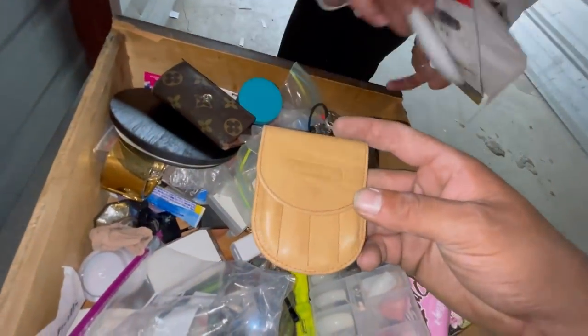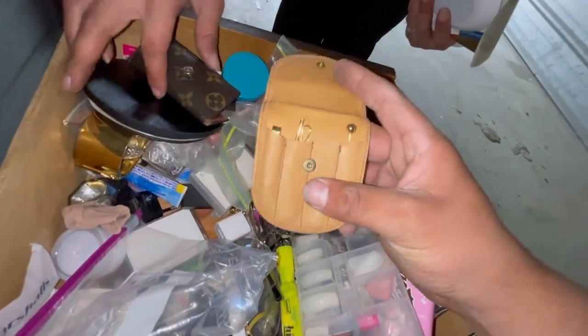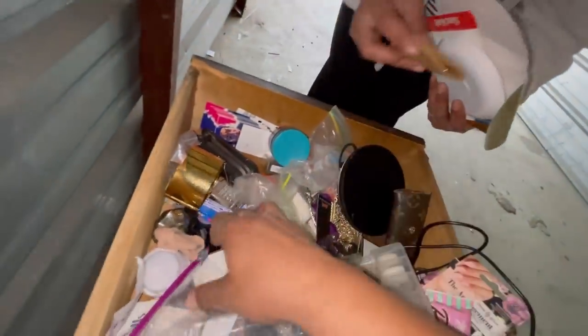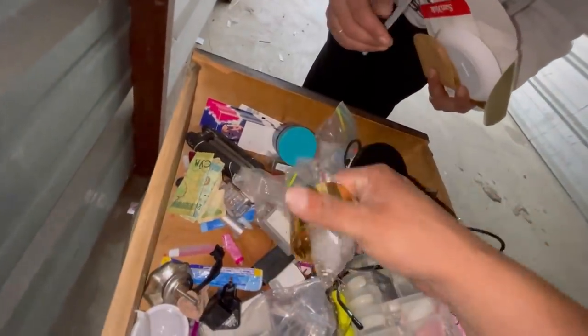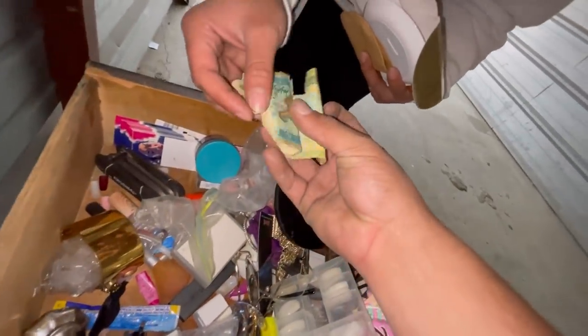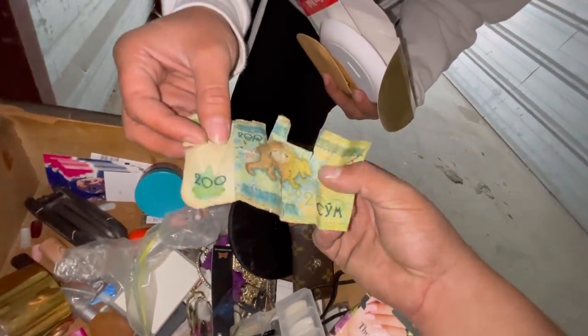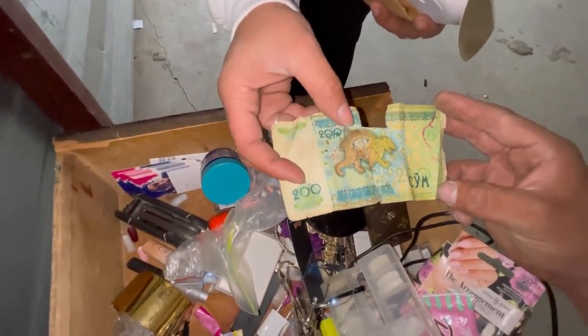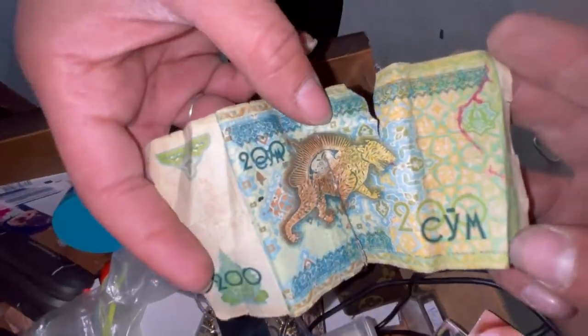Phone charger? Yeah, charging mat. Christian Dior. Wow, a Christian Dior pin set. Crazy. Here, pull this aside. That's going in the auction. Oh, old money. Oh, 200 yen. I don't know, I just made that up. But it's real money, though. That's really cool.